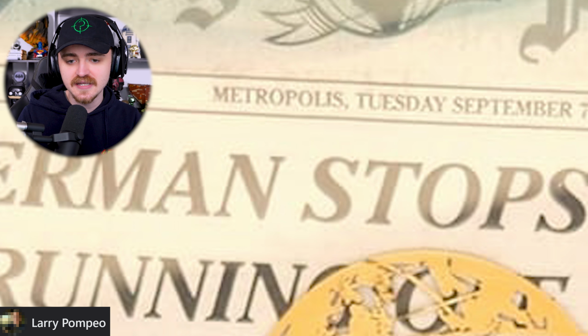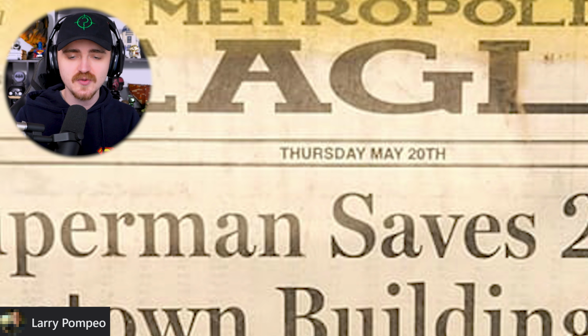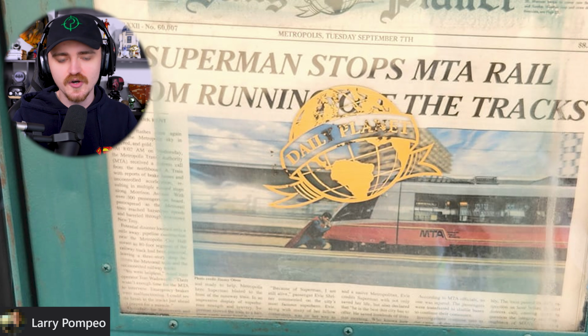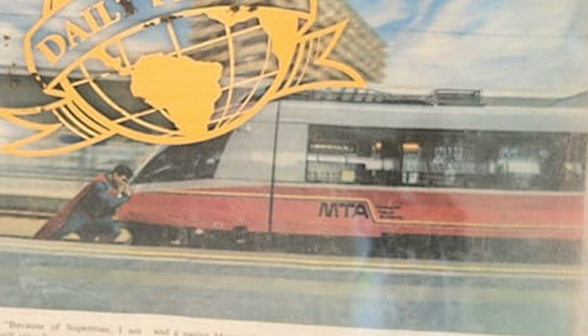The Daily Planet one is from Tuesday, September 7th, and the Metropolis Eagle one is from Thursday, May 20th. Now, we don't know if that's the next year, and if September was before that, or maybe the September Daily Planet newspaper is of the same year, but several months later. And we do not have the year on these newspapers. That's something important to mention. So we don't really get a true sense of how long Superman has been active saving people.